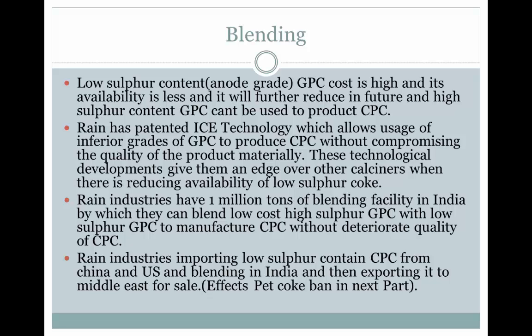Okay, so over here we'll discuss the blending. In previous slides I mentioned that the availability of GPC is reducing, and it will reduce further in future because these crude refineries are not interested in producing it. So what's the solution? Rain Industries came up with one solution, which is called blending.